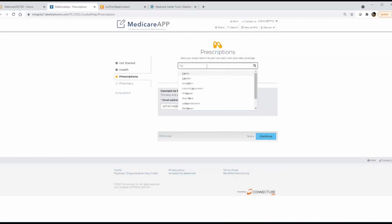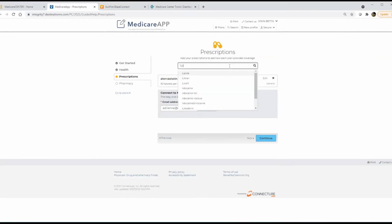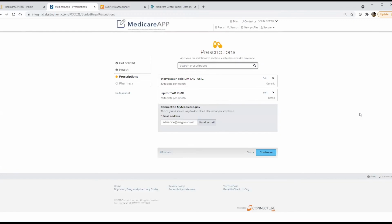So I'm going to go ahead and use Lipitor for an example because I can spell that one and because it has that generic version. So I like to go ahead and select both versions to show you all what it looks like. So would you like to use the generic version? I'm going to say yes, add, and then I'm going to go ahead and add the name brand. That way you can kind of get a look to see how it is when we get to the plans. That, and if you do have that client that you don't know if they want the generic or the brand name, or if they have to use the generic or the brand name.